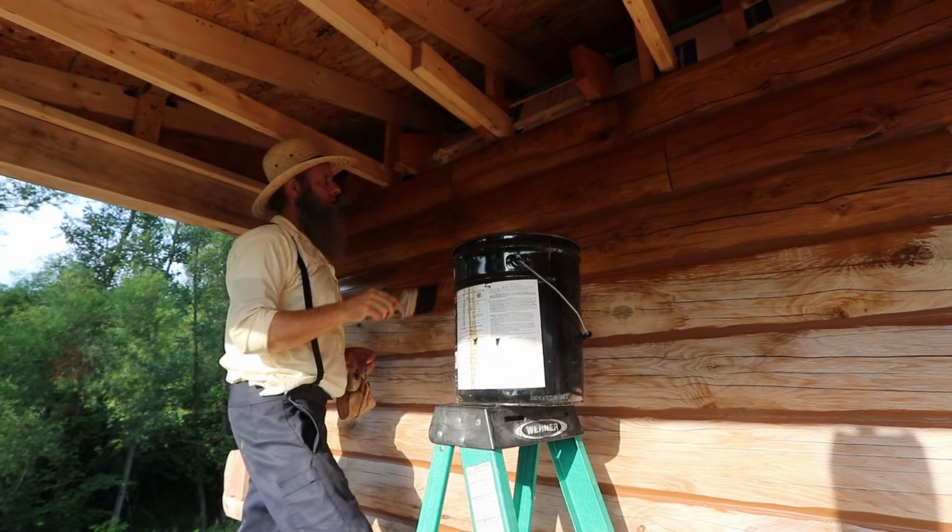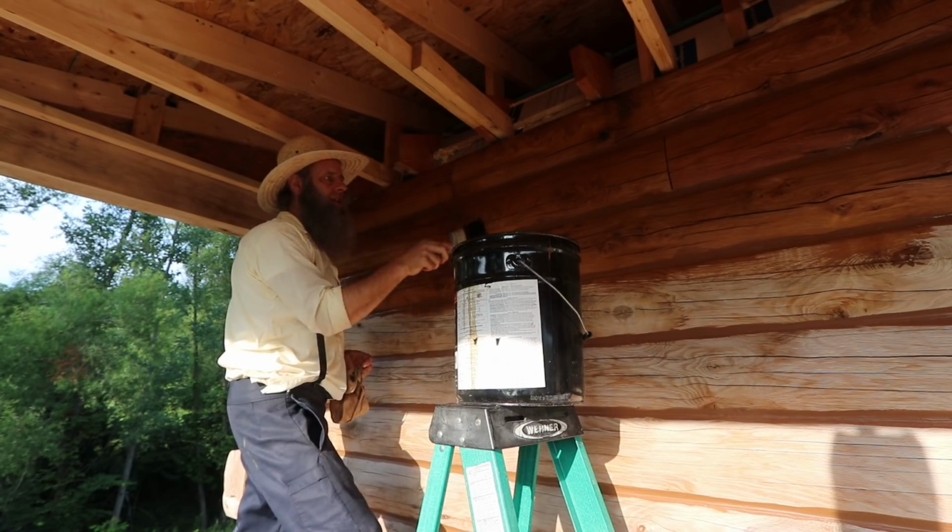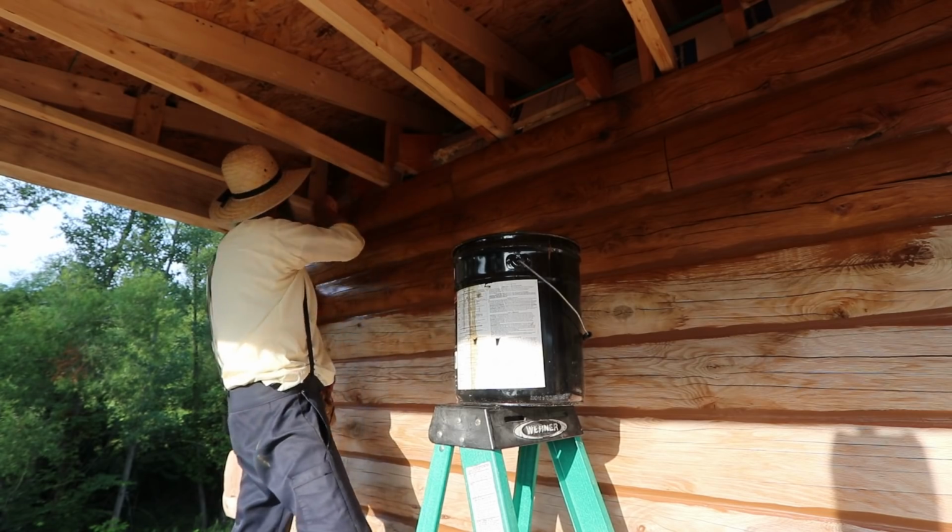And the stain color here, they call it a cedar tone. So this is a cedar tone stain.